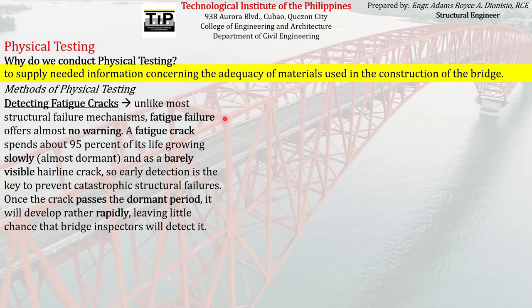So these fatigue cracks are actually not easy to detect, because fatigue failure, which is the result of fatigue cracks, offers almost no warning. As I mentioned, fatigue cracks spend about 95% of their life growing slowly, almost dormant. Meaning, we cannot have a signal to detect that there is already a fatigue crack being experienced by a structural component, because usually it's barely a visible hairline crack. So we cannot detect it immediately.